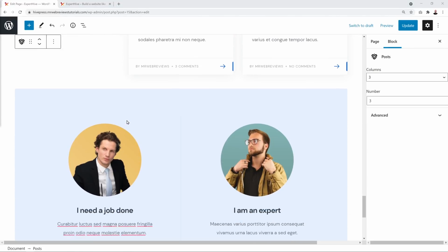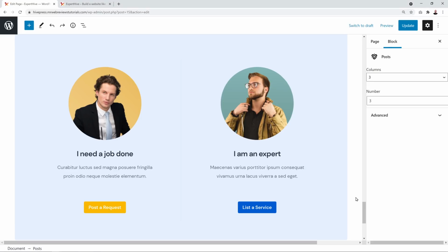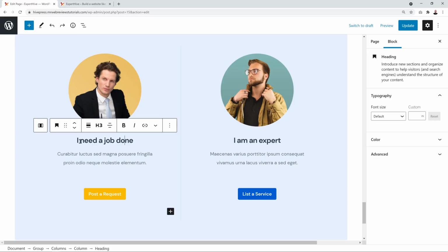And then we have our final section here, which gives us the option between being a freelancer or a customer on your website. So you can tweak this around again. At the moment it says, I need a job done, I am an expert. Maybe you want to tweak this around and rephrase that differently. And to do so, all you have to do basically is click on the line that you want to edit and then change the text here to fit your own requirements. And then we have our two action buttons here. So we have post a request and list a service.